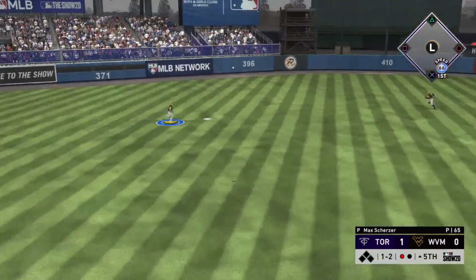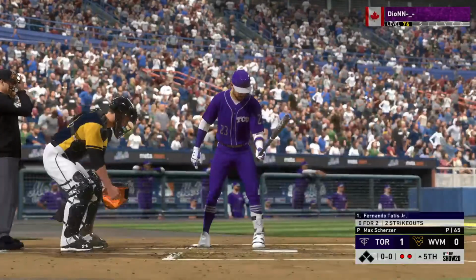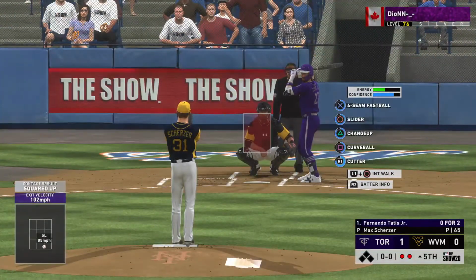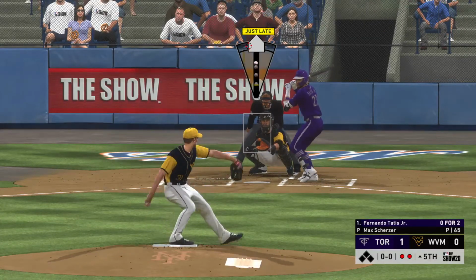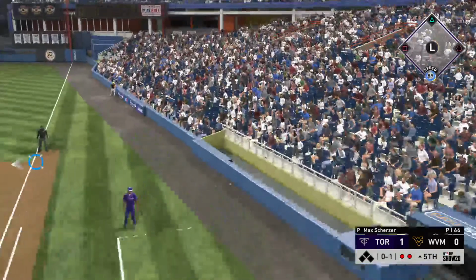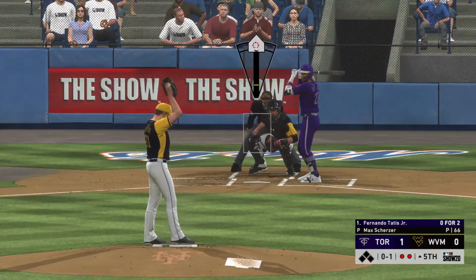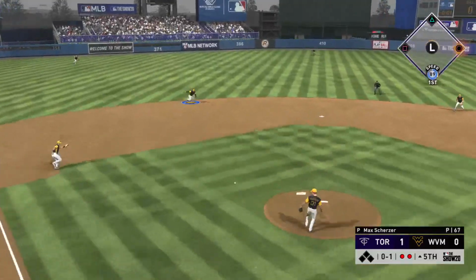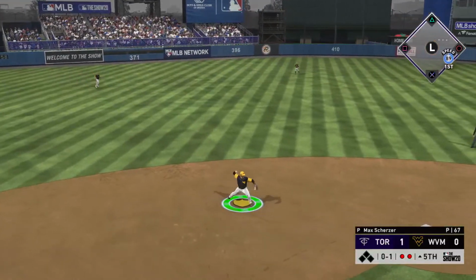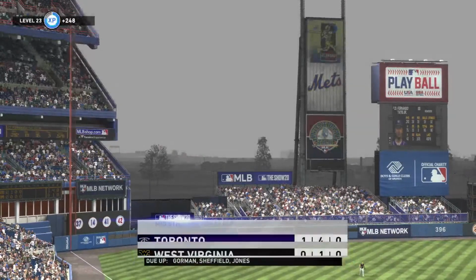Line toward the alley in left center. Trout will range to his left as he tracks this one down in left center for the second out of the inning. The shortstop, first delivery to him on the way. Junior. It's going to be back to some serious tee work if he can't put that pitch in play right in his wheelhouse. To short. He's got it. Throw on to first gets him, and the side is retired.